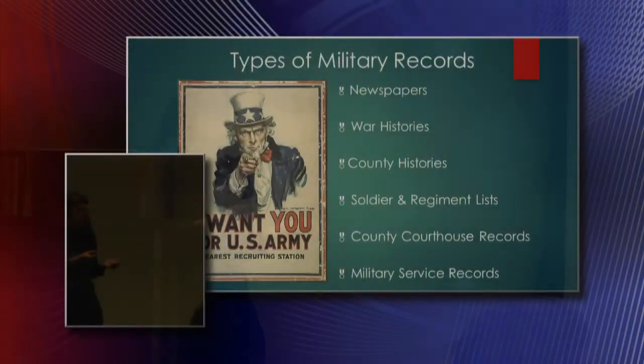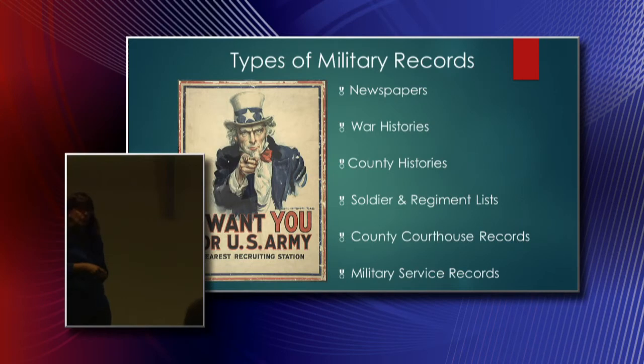Regimental lists that you can find on different levels, whether it's the 88th Division or the 4th Division, or whether it's just a list of the men who were in the 313th Engineers. Those records are going to be useful to you as well. And believe it or not, there are a lot of county courthouse records that you can use to help you figure out what was their discharge date, what was the name of their unit, what camp were they stationed, and then your actual service record itself for your individual veteran.